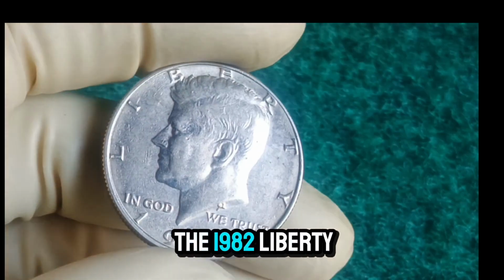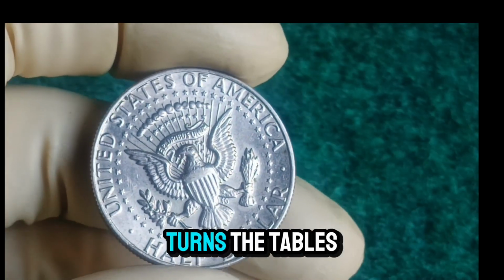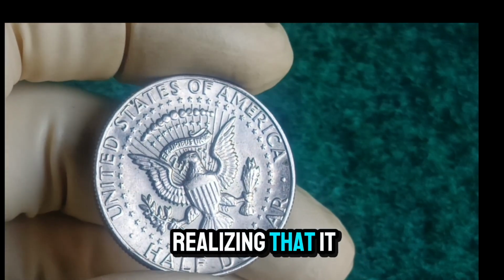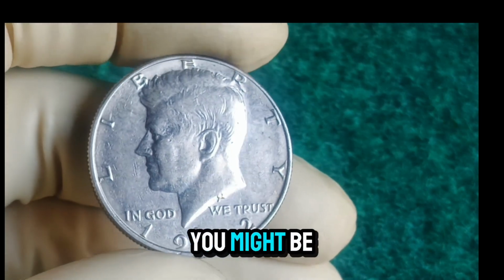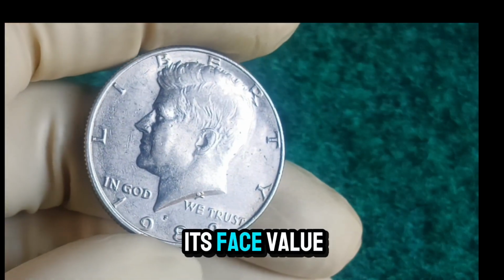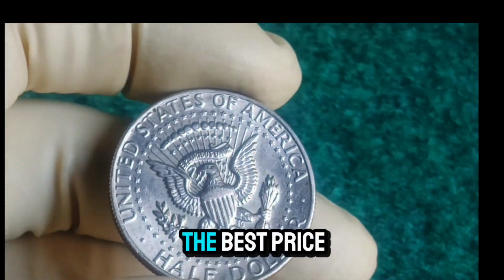What if I told you that the 1982 Liberty half-dollar sitting in your collection or drawer could be the coin that completely turns the tables for you? Many people walk past this coin without realizing that it might hold hidden value that could surprise even the most experienced collectors. If you have this coin, you might be holding a small piece of American history that's worth far more than its face value. Stick around till the end of the video to learn how valuable it truly is and how you can sell it for the best price.